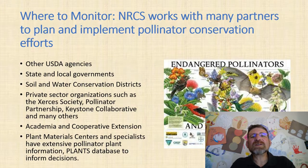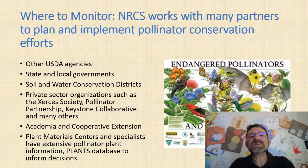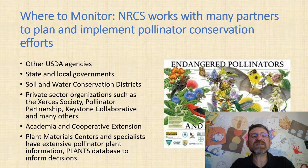So, where to monitor? NRCS has worked with many partners to plan and implement conservation efforts for pollinators. And we also get some of our monitoring efforts working with them: other USDA agencies, state and local governments, soil and water conservation districts. All these are huge and important partners to us, but we can't forget the private sector organizations, XERCES and Pollinator Partnership, the Keystone Collaborative, NAPSI, and so many others that we work with on a regular basis.